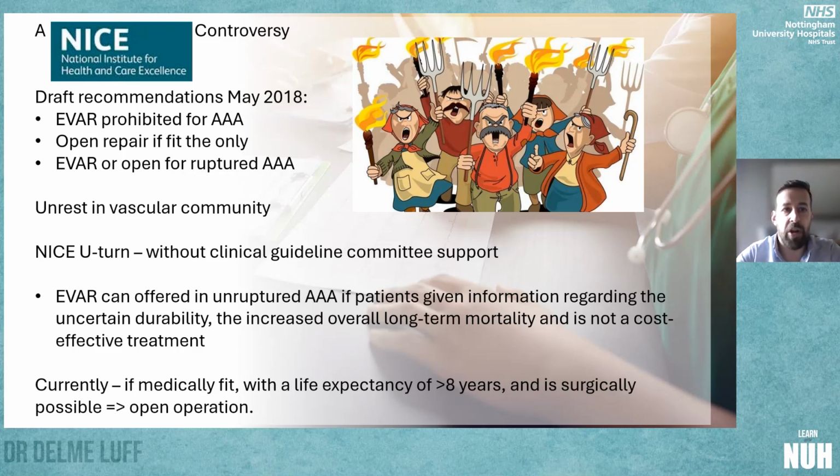So this led to a U-turn from the NICE team when producing the guidelines, and this was without the clinical guideline committee's support. So what they're saying now is that you can offer an EVAR for unruptured AAAs as long as the patient is given all the information regarding the durability and the increased long-term mortality, and that it's an expensive procedure that's not cost-effective to the NHS. That little line I've put in there is largely verbatim from the NICE guidelines. So currently, in our clinic, if the patient is medically fit with a life expectancy of more than 8 years and it's surgically possible, then we should be offering an open operation.